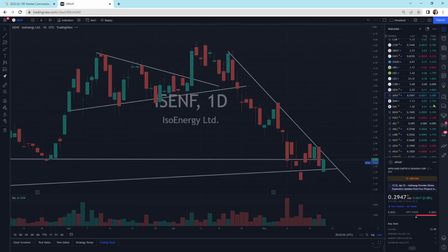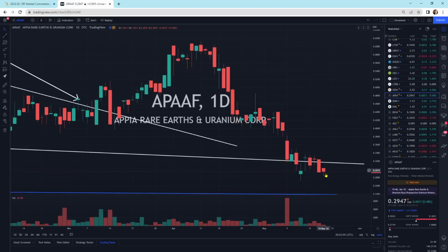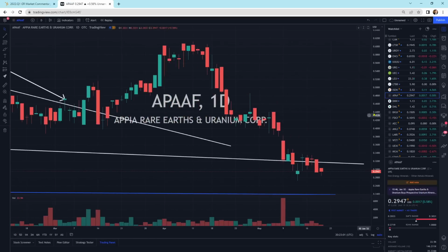Appia Energy trying to find some support right where it's at. Basically a flat day today if it decides to show up. This is a little hammer pattern. I do like it there.